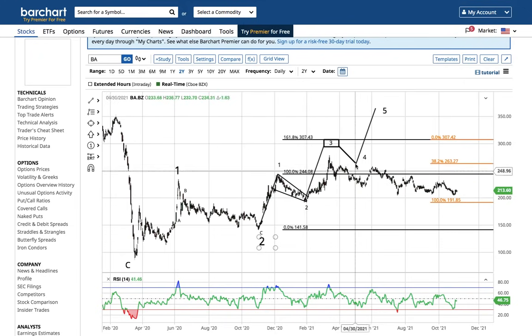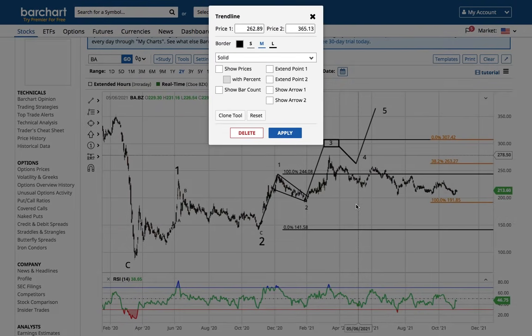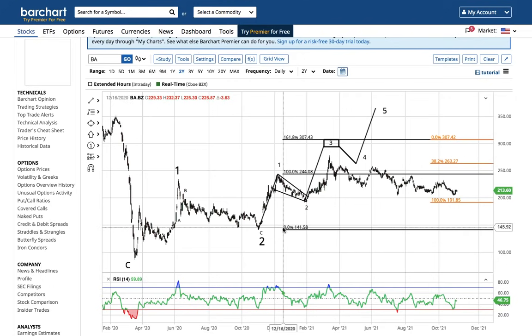We'll have a shallow wave 4 and a wave 5 higher. Wave 5 will be at least the length of wave 1 placed at the wave 4 low. We should see Boeing possibly go as high as 365. And that kind of lines up with what we just saw for JetBlue. So there could be a major pullback in the value stocks, but I don't think it's going to happen until we see some true fireworks from the industrial sector.